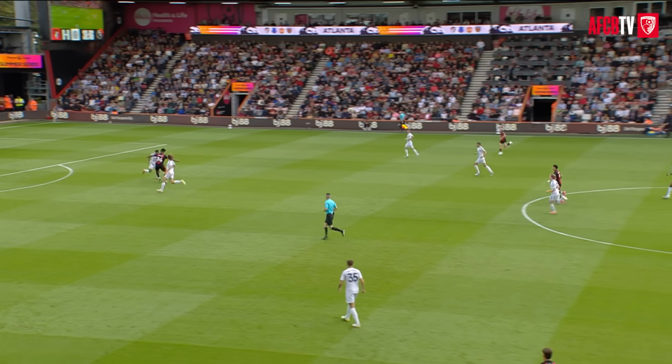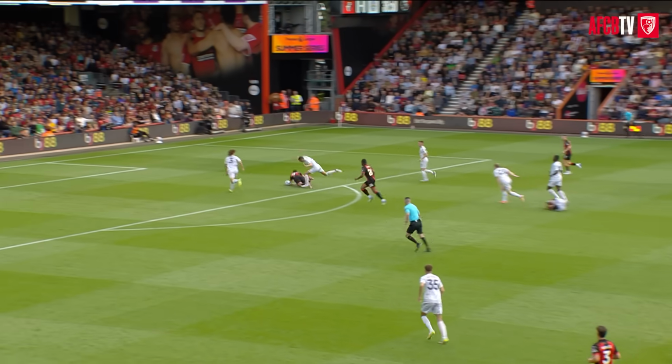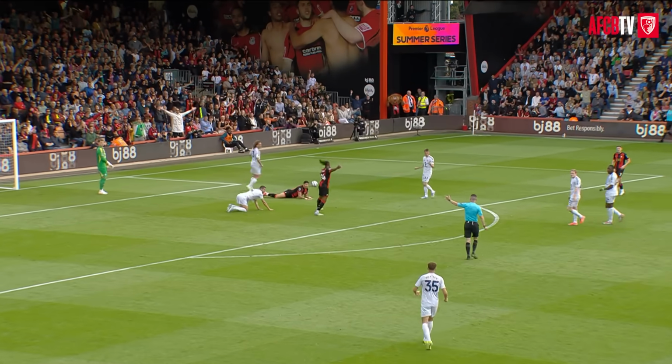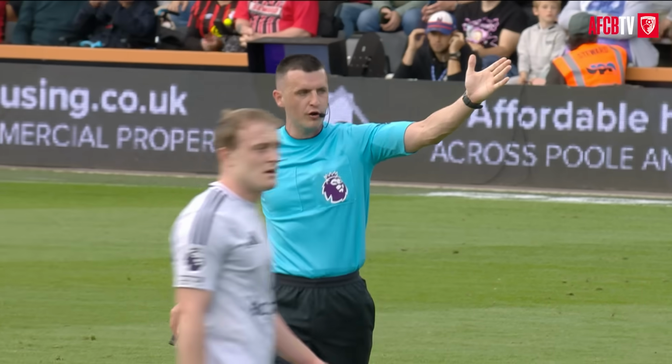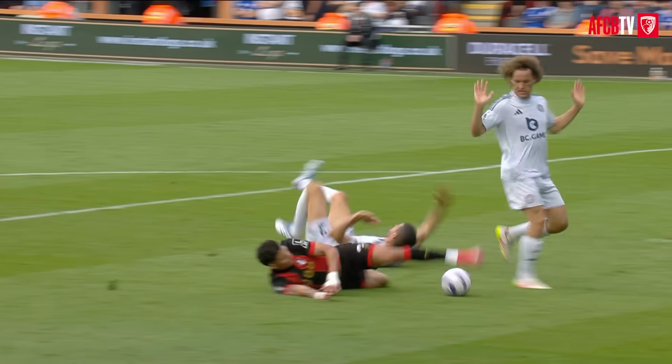He's launched a long one forward for Semenyo, who's battling on the edge of the box. Does really well, Antoine Semenyo. Evanilson's picked it up, dribbling into the box. He goes down. Free kick, says the referee, right on the edge of the box. Antoine Semenyo says that should be a penalty. They will check that back at Stockley Park.